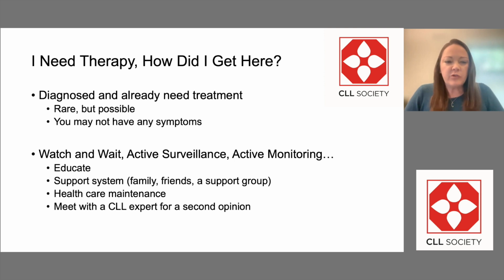And then another option you have is to meet with a CLL expert for a second opinion during this time. It does not mean you do not like your oncologist or whoever is following your CLL or SLL. It's just another person to touch base with, maybe for more information or some clarity. People meet with CLL experts once, they meet with them twice a year. They meet with them when there's a treatment change because they just want another opinion. And so that's also an option for you. And you can find a CLL expert on your own and make an appointment, or you can seek an expert opinion via the CLL Society website.